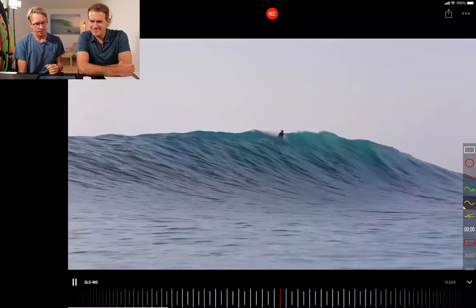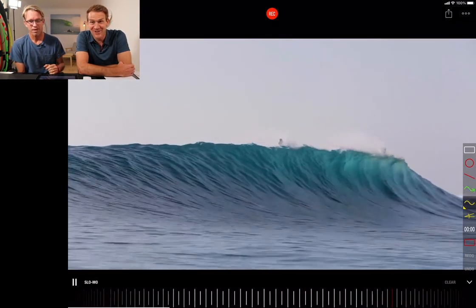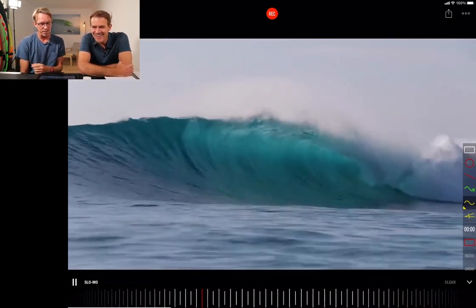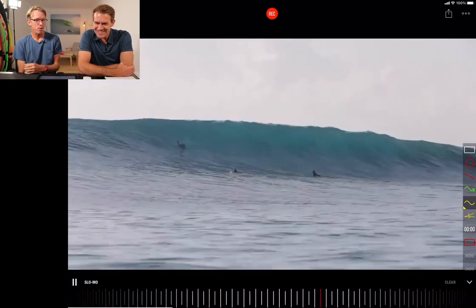So it wasn't big enough. Yeah. Then it hits the inside section. You get all these crazy barrels happening. It's such a perfect barrel.